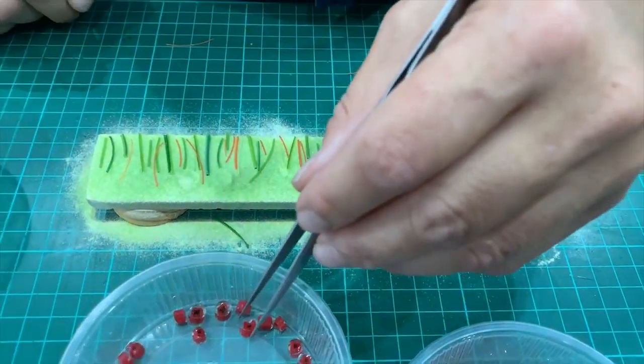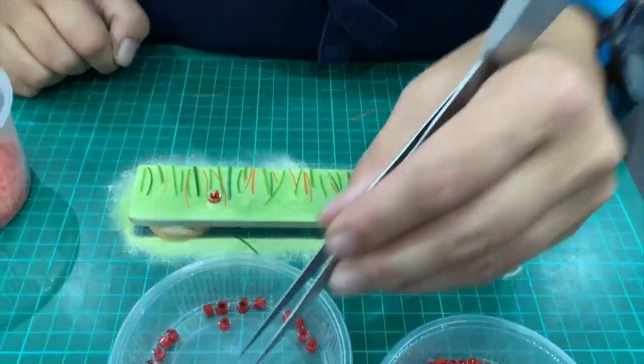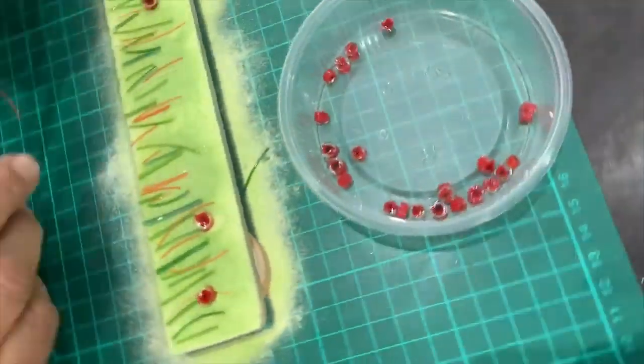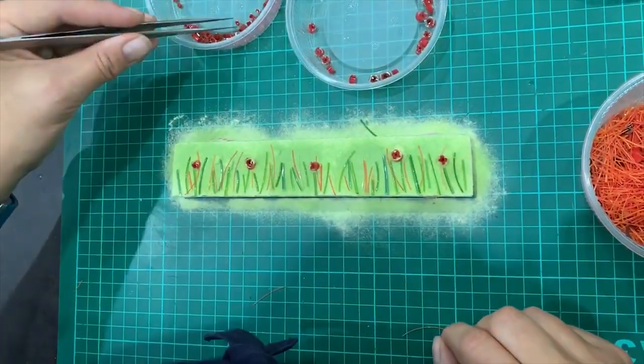So here the stringers are on now, just going to add the poppies. Not going to add many. These are our standard size poppies. Probably add like 4 or 5 of them. And then some of the mini poppies.